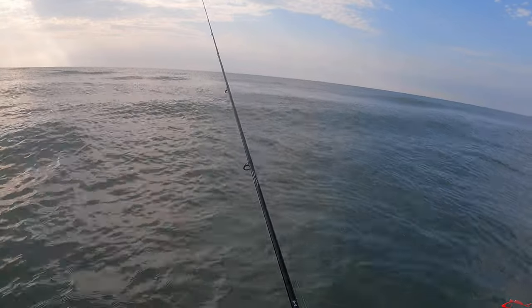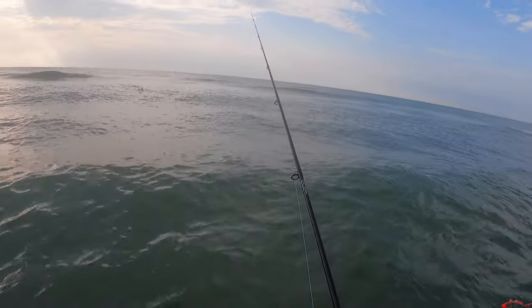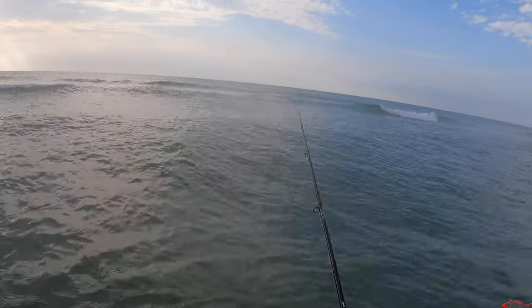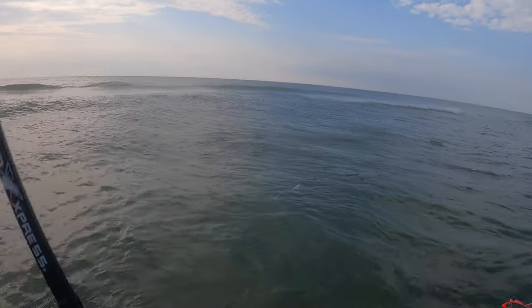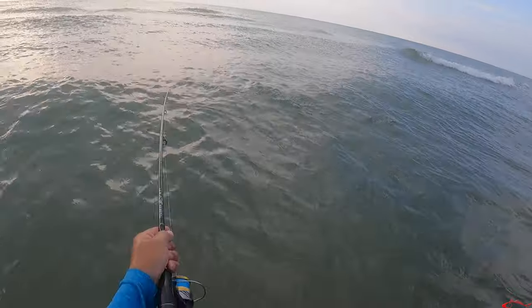There he goes. Small guy again. This is gonna nip and nip and nip. They can take it all now. Now I don't even want that shrimp on anymore. They can have it. Oh, somebody bigger came and got it. That's what I'm talking about. A big trout came and got it.